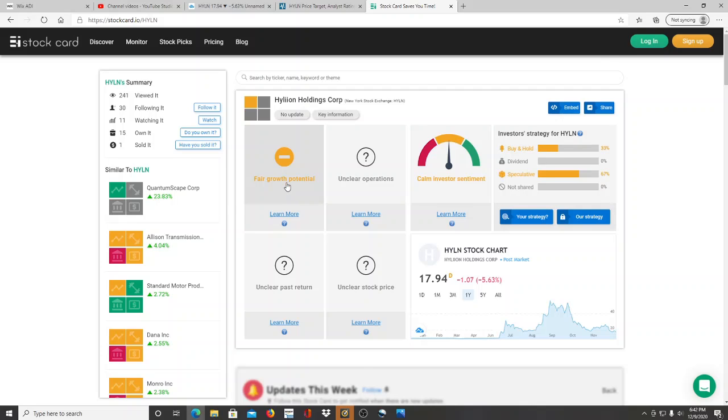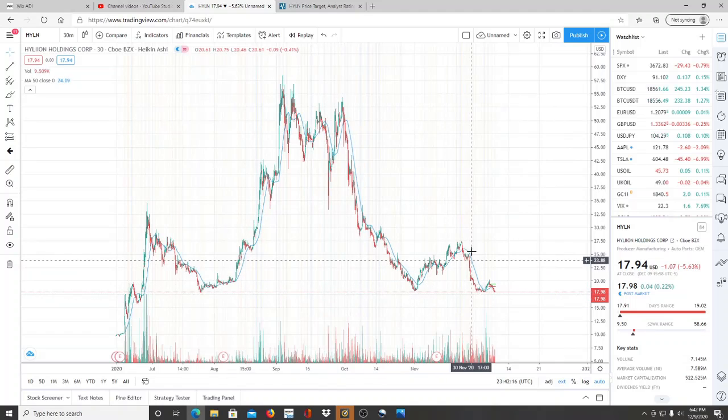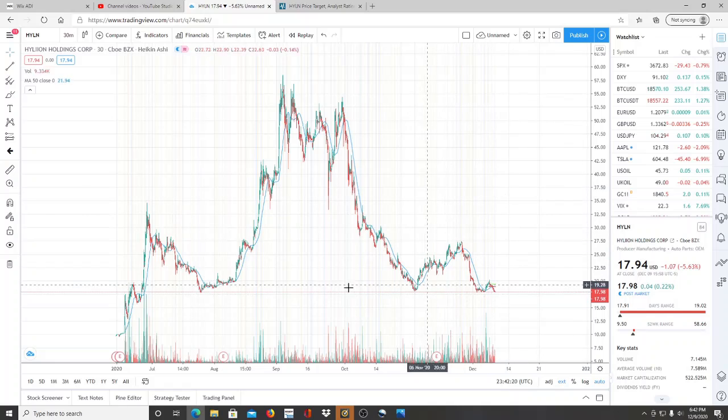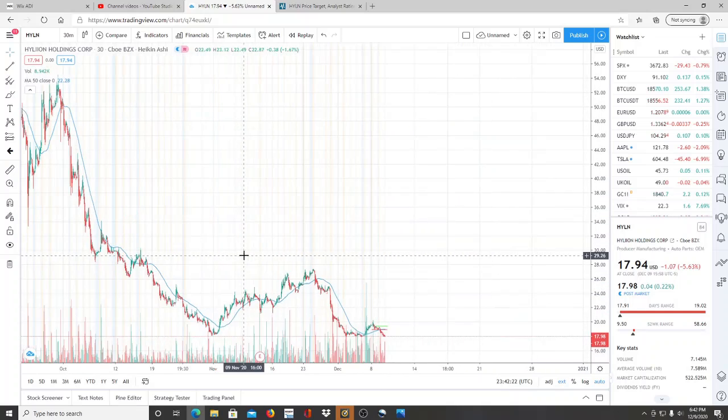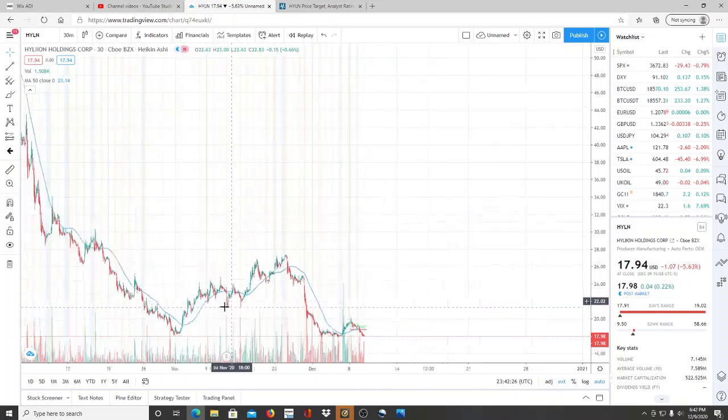I mean, yeah, if a little bit of speculation or good news comes out and this holds up above $17 and it doesn't break through that, I could probably see HYLN riding up to almost $27 again, or 24, like the different price targets are showing, or even on the low end of 22. So we're gonna have to watch this closely.